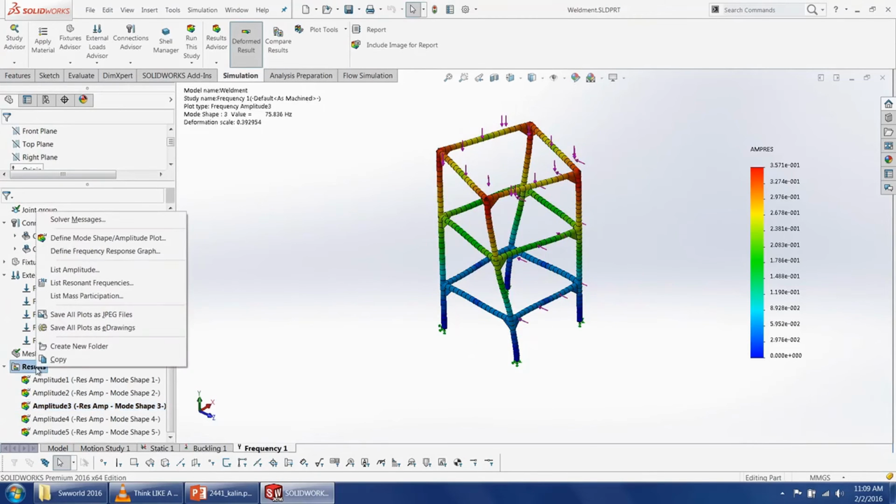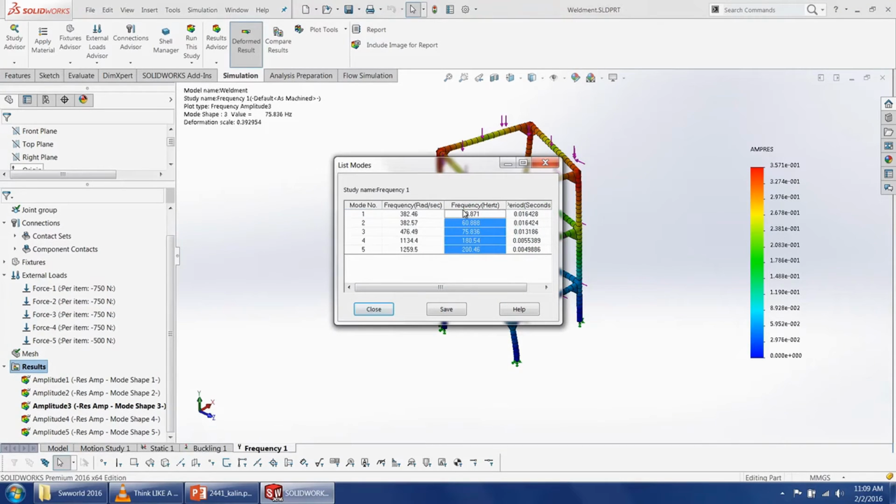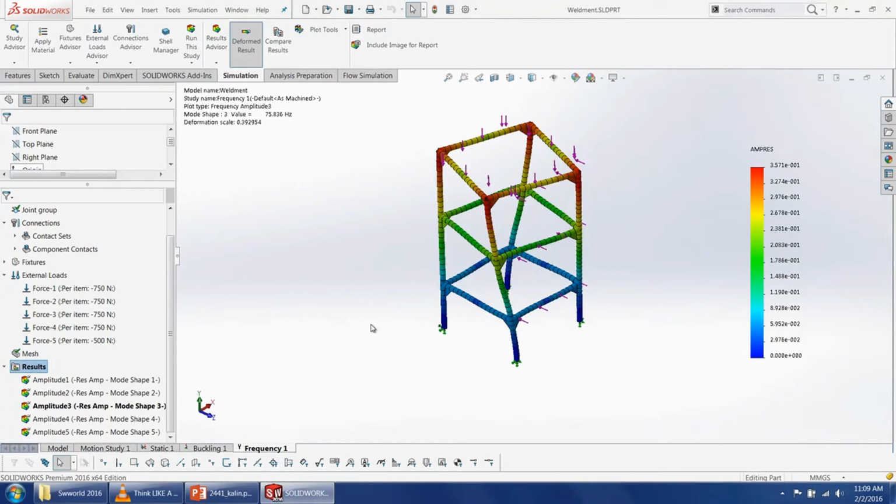And now if I want, I can right click and say list resonant frequencies. And I can see which frequencies I want to avoid here. So all of these frequencies, if the machines do operate in that range, the thing's going to start getting a wicked shimmy. And that's what I want to ultimately avoid.